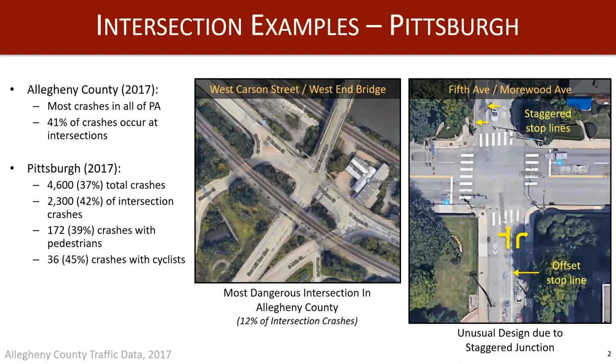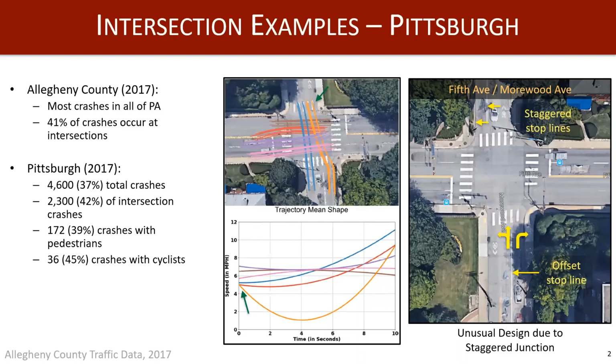So just to give you a preview of what we're presenting, what you're seeing in this image is our algorithms computing the trajectory of vehicles that pass through the intersection. These colored lines are the paths that vehicles take through the intersection, and below that is a speed profile. So we're able to compute the speed of vehicles from a single camera as they pass through the intersection.